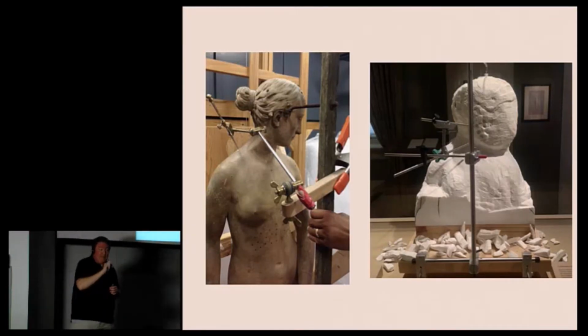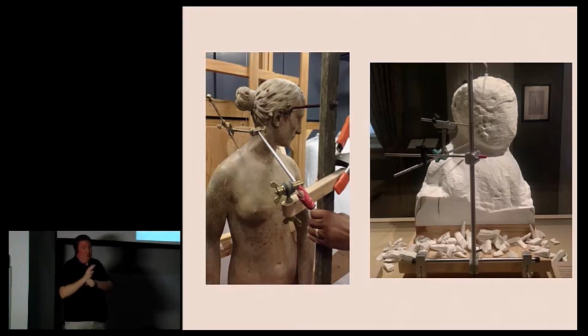And I'm showing you again what was an experiment day in the London Conservation Center where you see John, that contemporary sculptor, using a pointing machine to show us how it would have been rigged on our plaster model, and then again, a pointing machine on a partially carved block of marble.